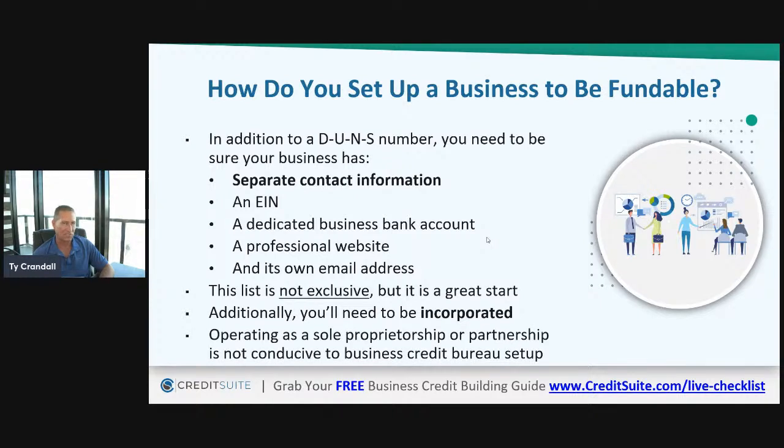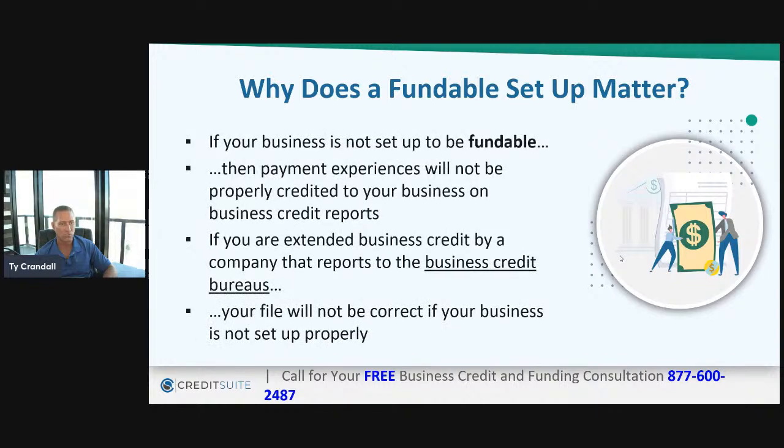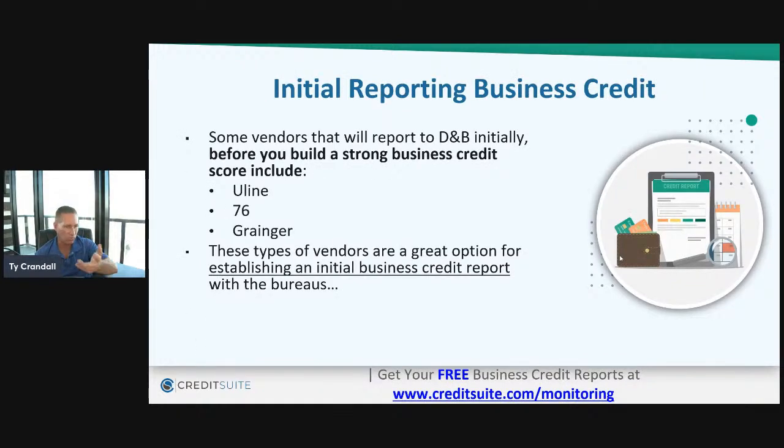So now we've got the business set up. By the way, I just actually leaked to you the information on how to set up the business where it's fundable. So now your business is set up where it's fundable, and now you can come in and start building your business credit profiles and scores. How do you do that? Well, you go get credit with vendors that report to the business credit reporting agencies. So Uline, Grainger, these are 3, for example, that report to D&B. So we want to start getting these starter vendors. Now, if you say, well, what starter vendors do I use? Go to creditsuite.com/EIN. Real simple.